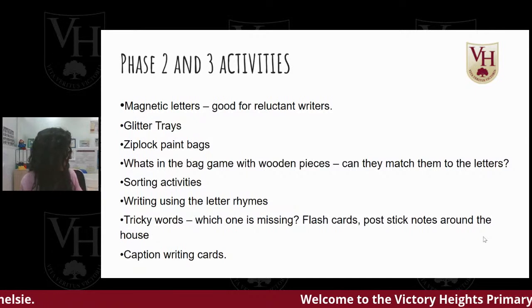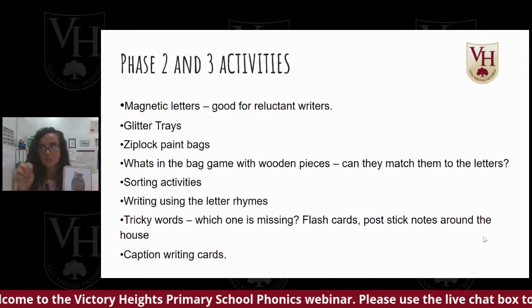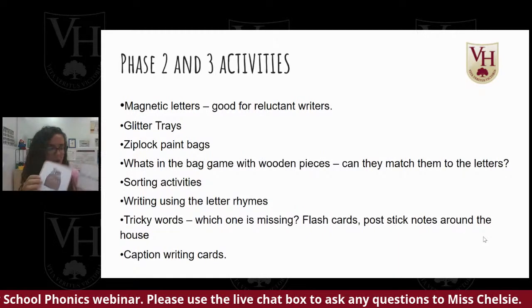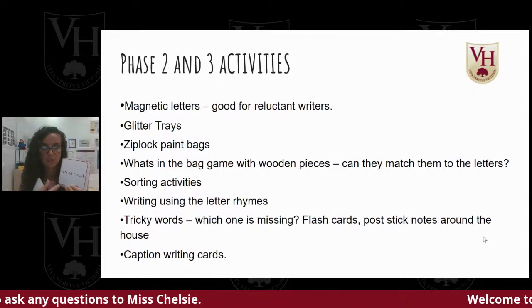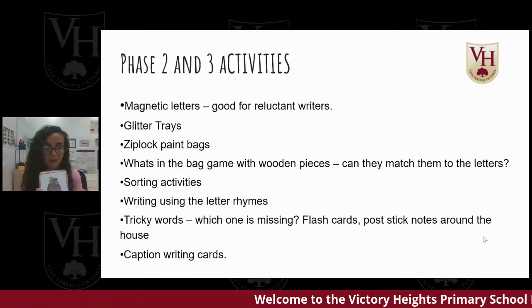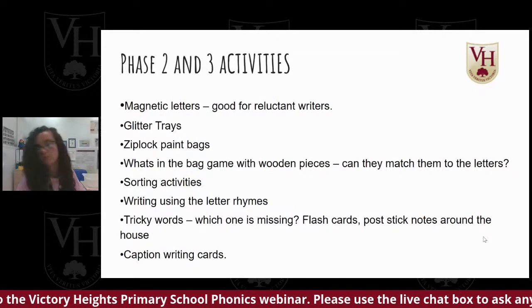And then our last one is caption writing. So a caption is a smaller sentence, but it's not a sentence. So like I've got here a picture of rats, and a caption would be rats on a sack. Okay, it hasn't got a capital letter, hasn't got a full stop, it's just a caption. And so if your child is ready to write and is making writing CVC words all the time, you can then try and challenge them in writing captions.